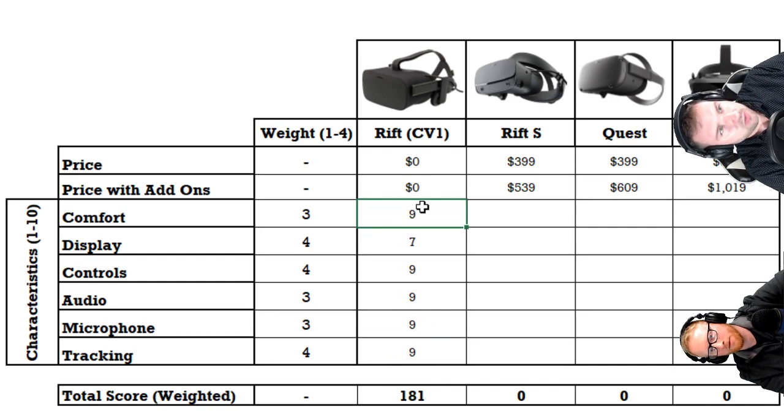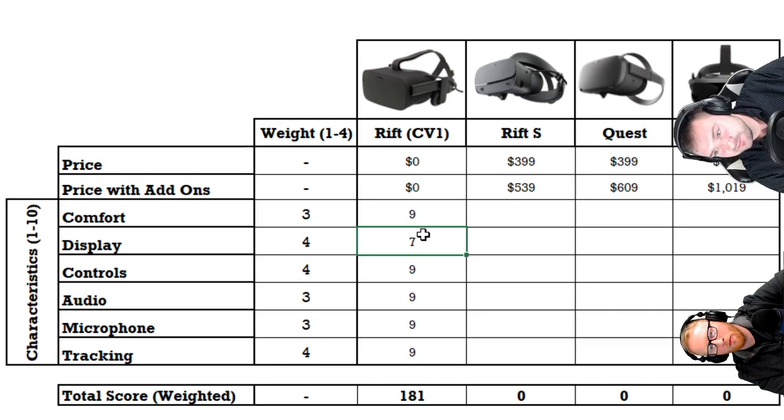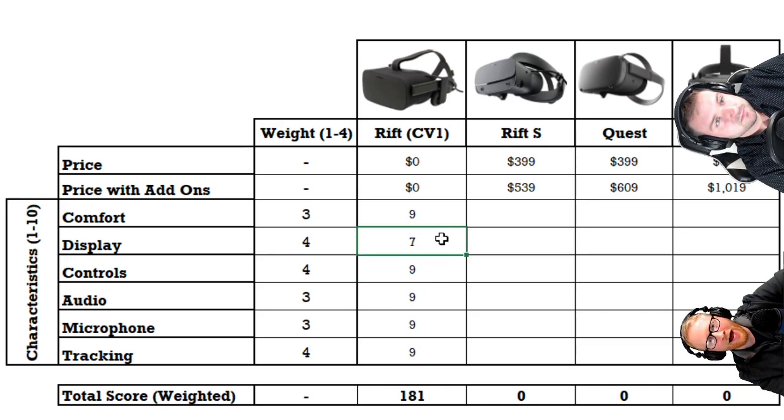So yeah, real quick, we'll see if you agree with me. I gave the CV1 a 9 out of 10 for comfort, just because, I don't know what a 10 out of 10 is, but it's pretty damn comfortable. Display, I give it a 7, but what do you think? Do you think that really should be a 6 maybe out of 10? Possibly, just because of what we have now. You know what I mean?